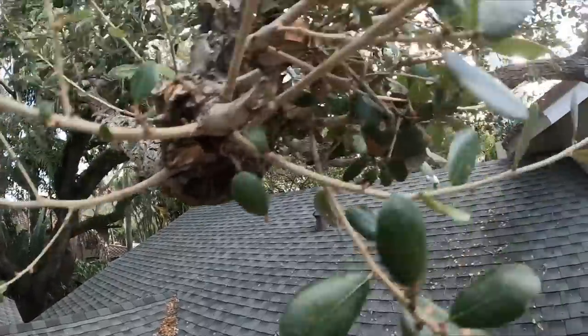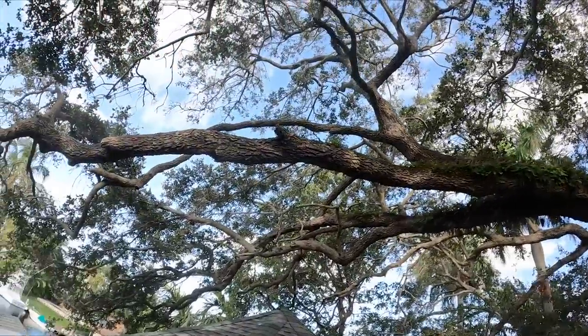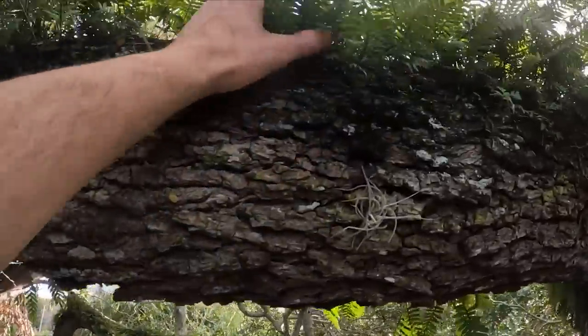Oh yeah, look at this thing. Look how sprawly this is. I'm going to get geared up on the roof and just start. I'm just going to be like a little kid climbing a jungle gym on this thing. This is so sick. So cool. I love the little ferns.